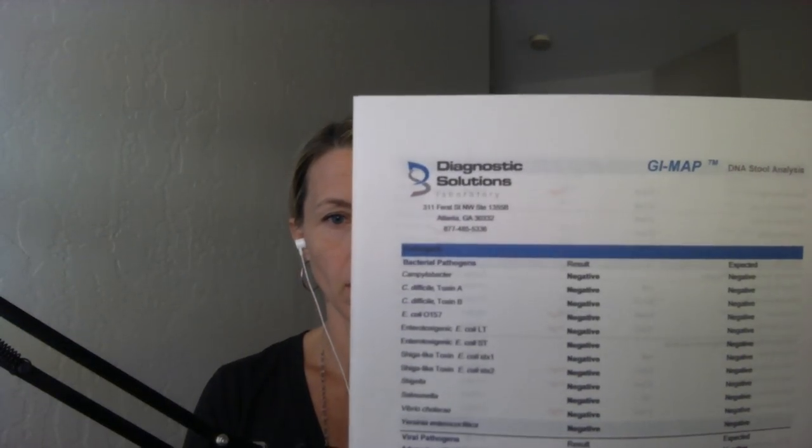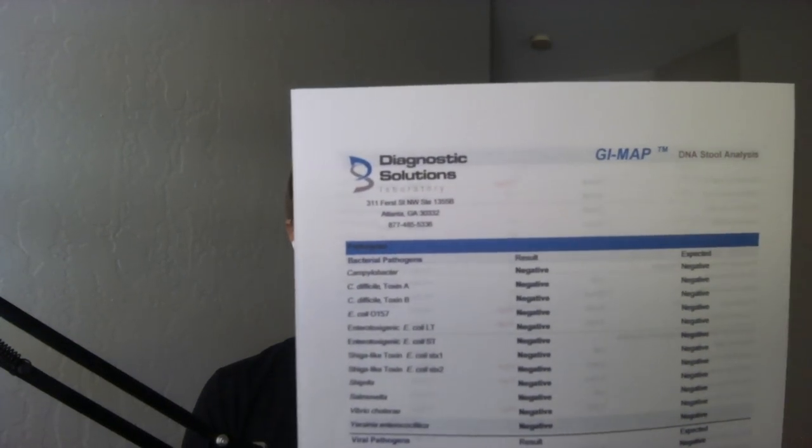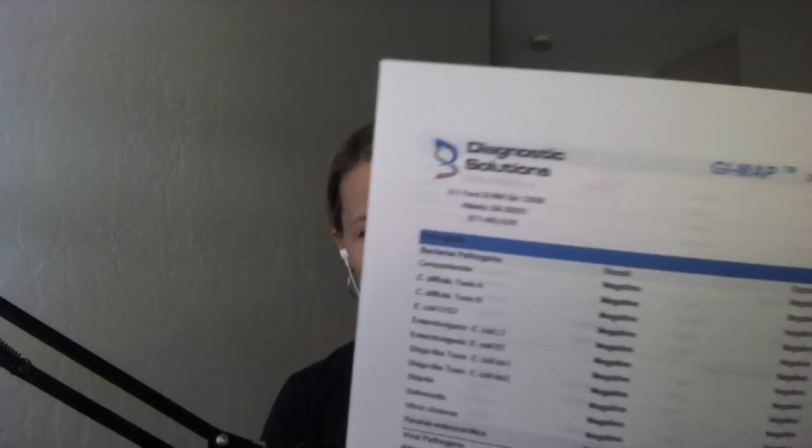And then I wanted to show one more. This is called the GI map by Diagnostic Solutions. You can see on the corner there it says DNA stool analysis. This is really important because this type of test looks for DNA of different bugs, and it uses some kind of, I think, enzyme-like solution to multiply the DNA that's there so there's more of it, and then tries to find and identify all these different bugs and pathogens.